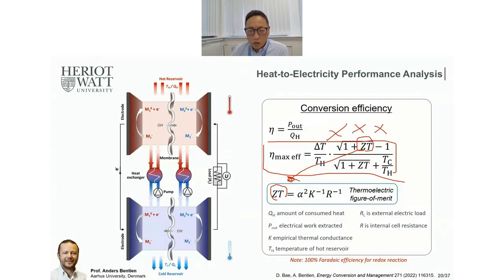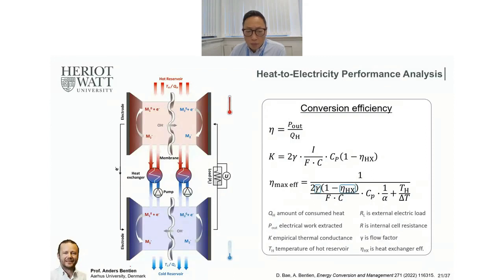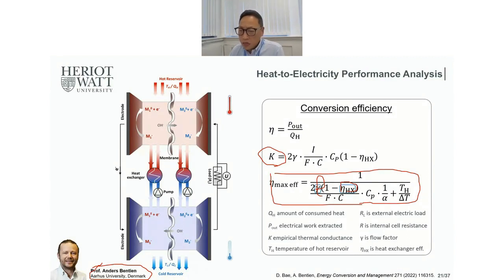So what we have done for our recent work, together with Professor Anders Van Tien from Aarhus University, Denmark, is we have applied the empirical thermal conductance, which has here the flow factor and heat exchange efficiency of the heat exchanger into them. By applying these new parameters, we could have a new type of efficiency calculation equation, which is suitable for this type of electrochemical flow cell type heat to electricity conversion system.